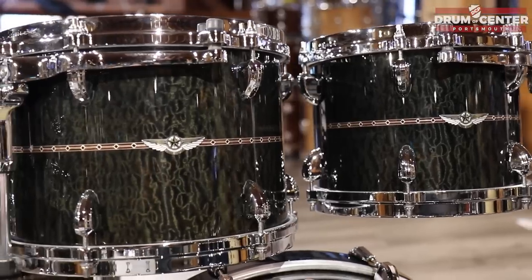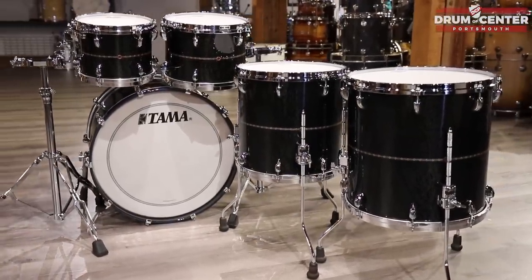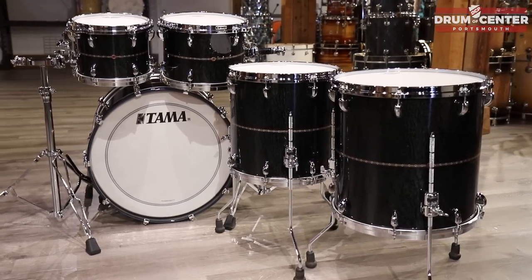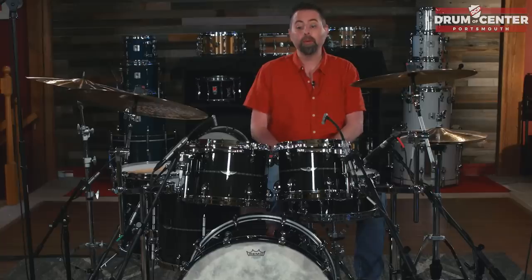And they have the maple and the babinga and the walnut. And for a very limited time, they have done a Star Mahogany kit. And what's even more limited is the Midnight Storm Sapele Wood Star Mahogany, which is something that's exclusive to us.